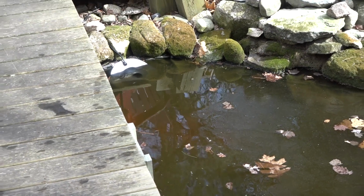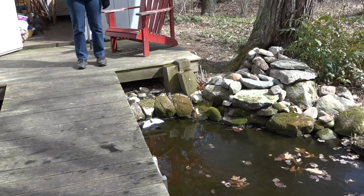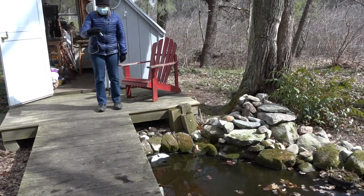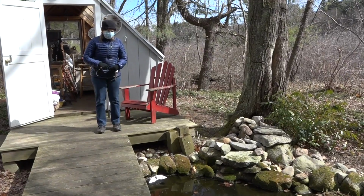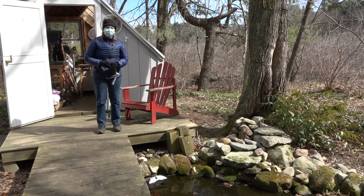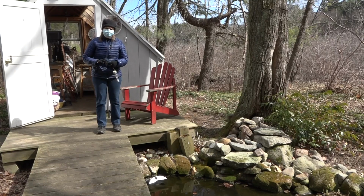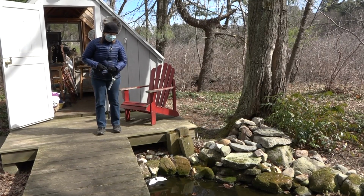Once the ice is out of the pond and things warm up, I'll use the pond thermometer to check what the temperature of the water is. And when it gets reliably above 50 degrees in the water, I can start feeding the fish with a spring and fall formula food. It's a little more digestible. They haven't eaten all winter.